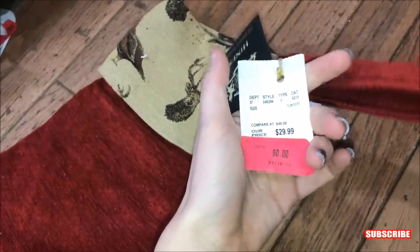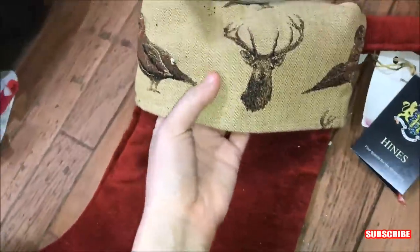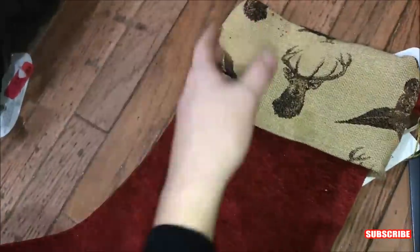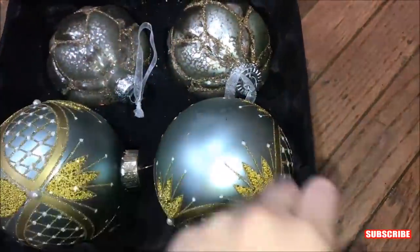This is another stocking. Oh, my God, for $29.99. Never really heard of this brand, but this is really nice. This actually feels like it's hand stitched, but maybe it's probably made on a machine, but this is really thick material too. Very, very nice. And we have four ornaments. There is just two of each set and they are all glass, really pretty ornaments.